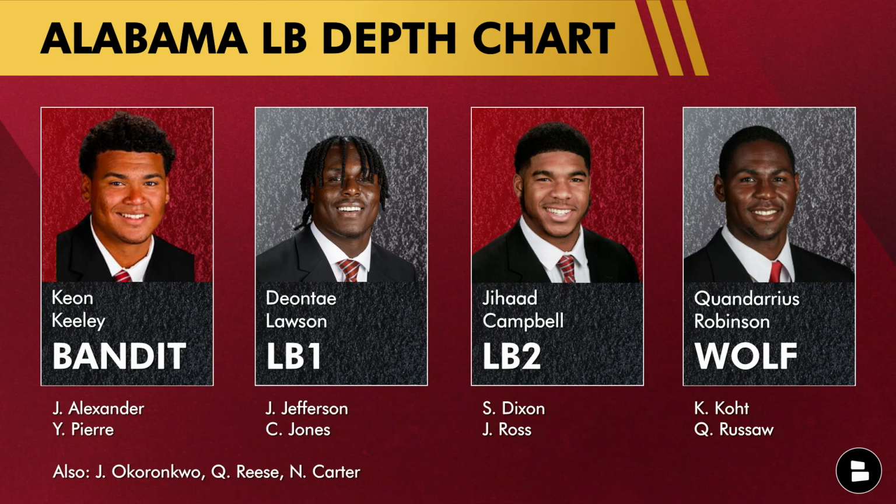I'm curious if he starts to get pushed a little bit, whether it's Justin Jefferson or one of the younger guys, Dixon, Ross Jones, Okoronkwo probably needs another year or two, Quentin Reese. But again, depth is there. It's who emerges as your top-end, all-SEC caliber players beyond Deontay Lawson.